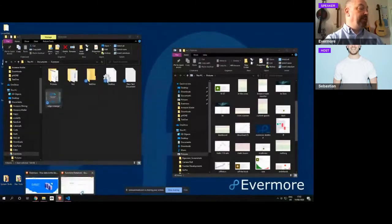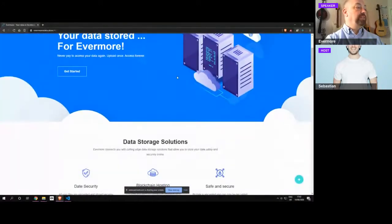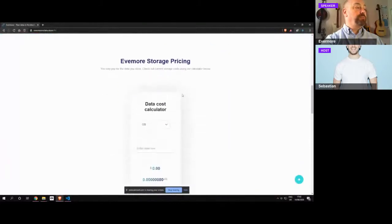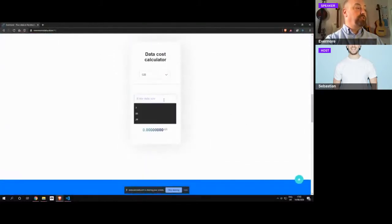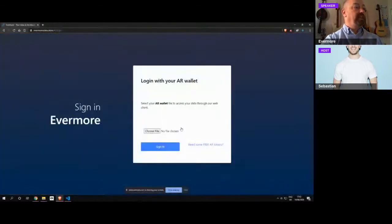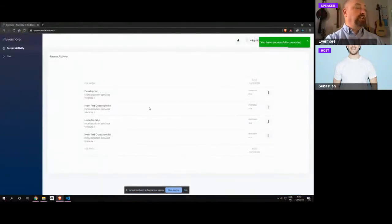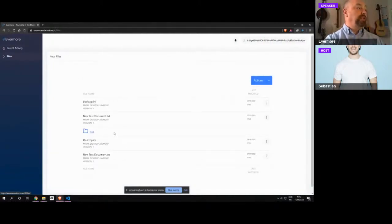Now, in addition to the desktop integration, we've also got the Evermore web client, which is basically a site that, first of all, gives you information about it, but also gives you a calculator so you can calculate how much it's going to cost you to upload the data that you've got already. You can also connect this to your web wallet, and you can access your files from pretty much anywhere you like. So you don't necessarily need to be tied to your desktop. You can go in and find those folders.